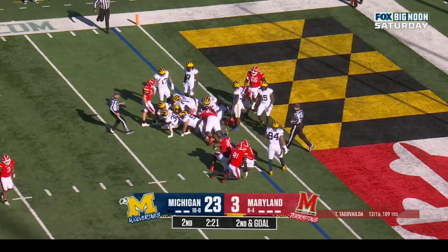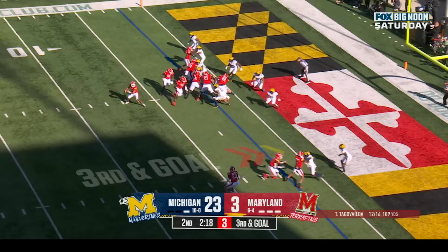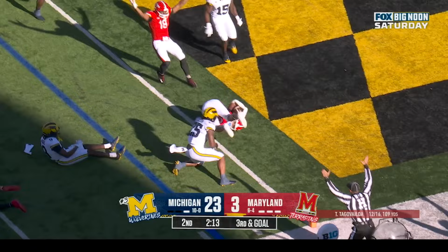Jimmy Rolder underneath, first man to him. Third down and goal of the two. Tagovailoa throws it out wide. It's McDonald! Touchdown, Maryland!